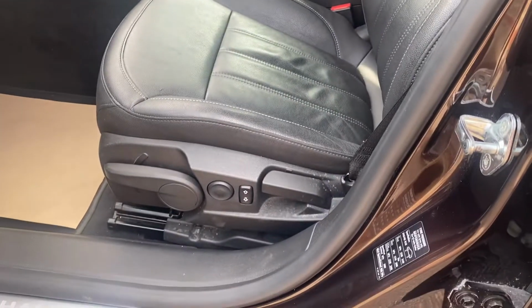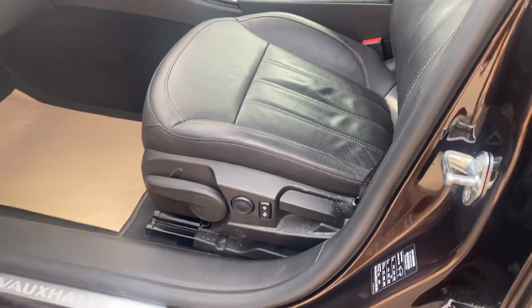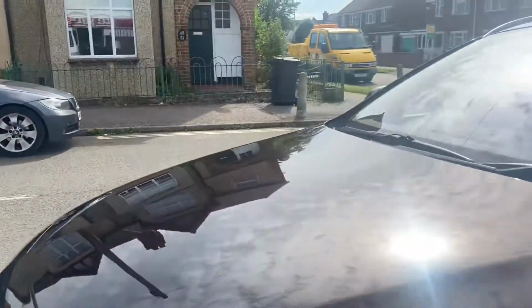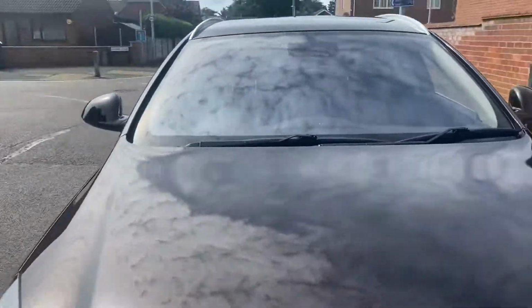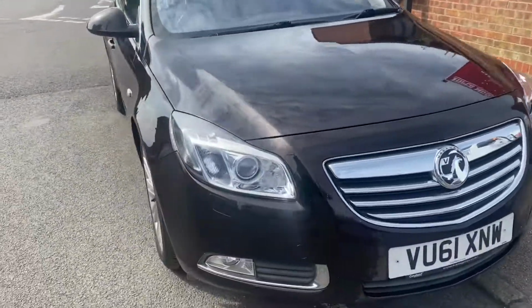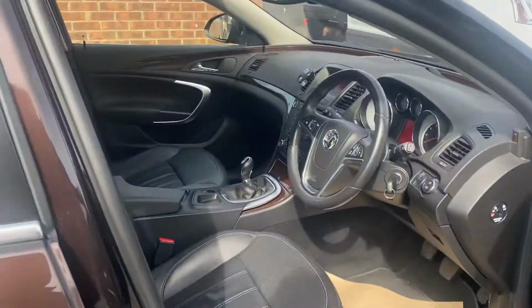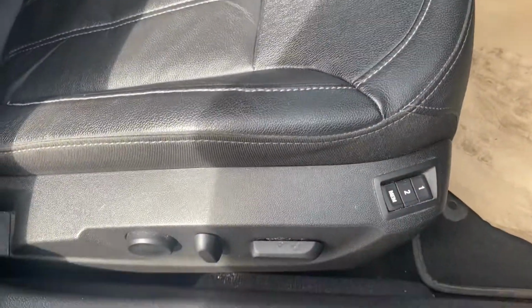seat as well. Well, up and down. The driver's side is fully electric. There she goes. I'll show you quickly. I think it has got headlight washers, because those are xenon lamps as well. They are bright. There you go, you've got memory seat as well. Fully electric on that one.